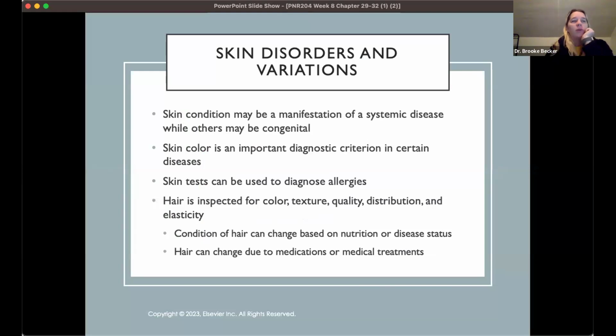Okay, so skin disorders and variations. Skin conditions can manifest as a symptom of a systemic disease or process, okay? Others can be skin conditions that people have been born with. And skin color is an important part of your assessment, okay? It can help you diagnose or be suspicious of certain diseases. Skin tests can also be used to diagnose kids with allergens, okay? That's like a skin prick test where they inject a bunch of allergens in a graphic pattern, rows and columns on your back, to look at what allergens you could potentially have a reaction to. And hair is also a part of the integumentary system, and that can be a factor in some of these skin conditions, okay?